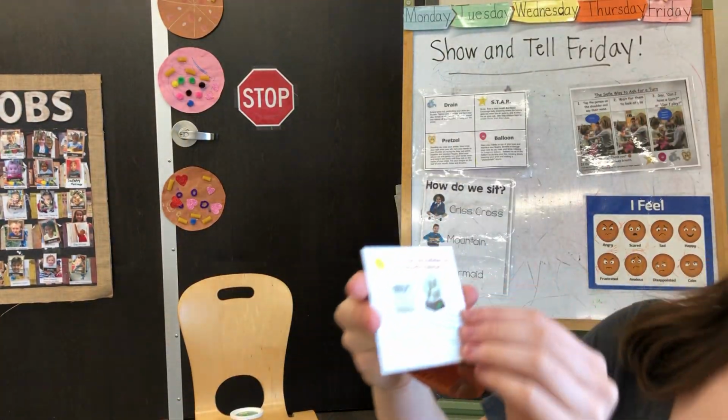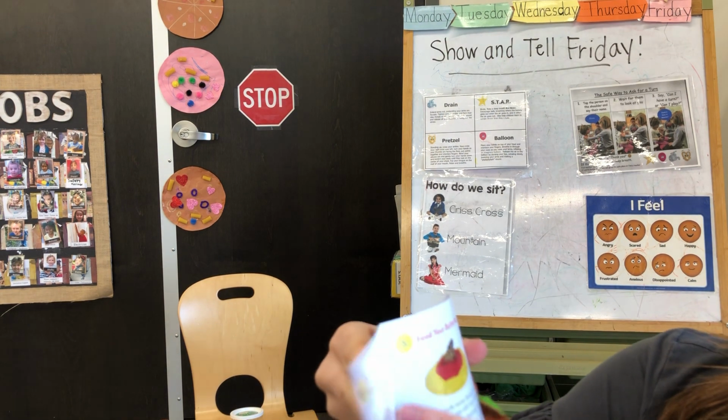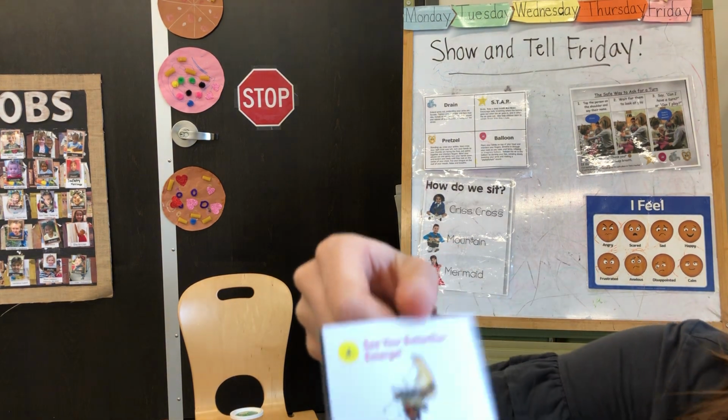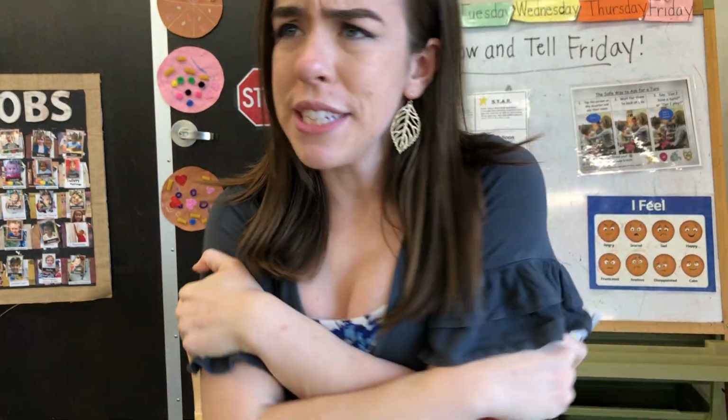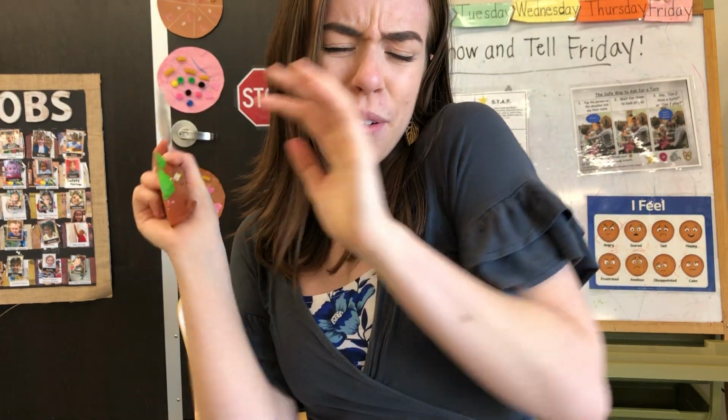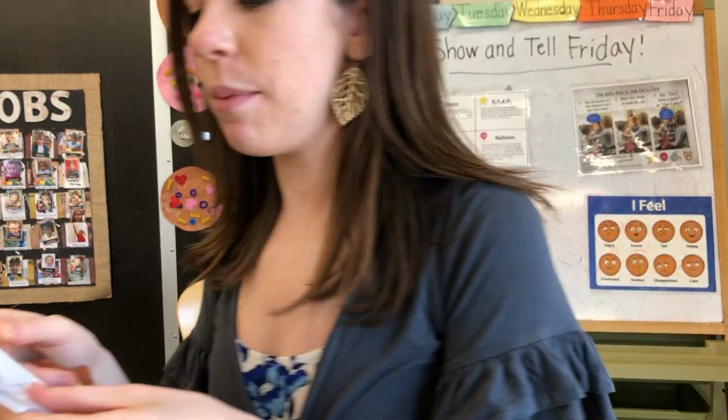So we were at this part. After a little while, we're gonna get to see the butterflies come out or emerge. Emerge means come out. So they're in their chrysalis. You can get in yours. Wiggle, wiggle, wiggle. They start to wiggle and they push out. And then they're ready to be butterflies.